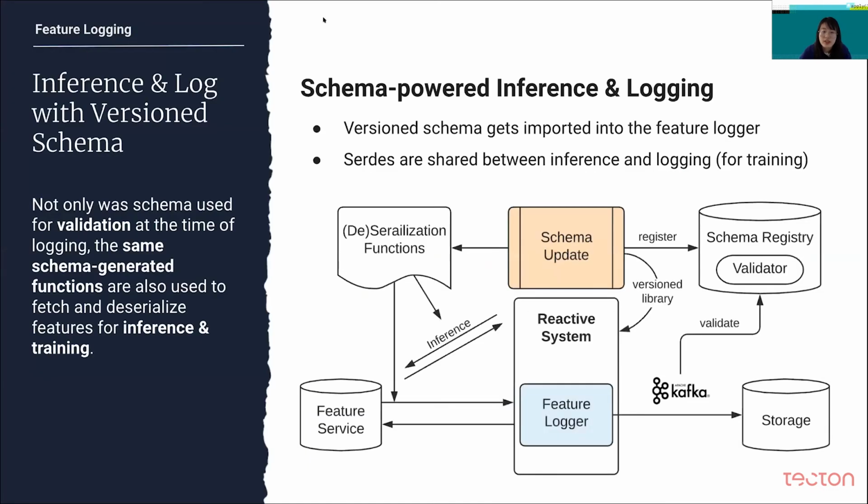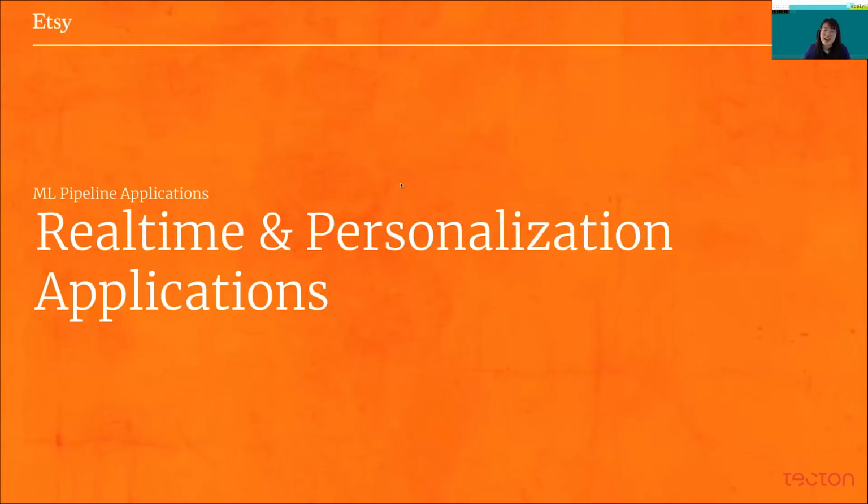Schema also plays an important role in the inference and logging process. It guards against bad data when we attempt to log features to Kafka. It also generates deserialization functions and many other functions that get shared between the inference and logging process to ensure consistent data processing to further minimize the skew. Now I'll pass back to Aakash to talk about real-time and personalization applications that can be implemented with our pipeline.